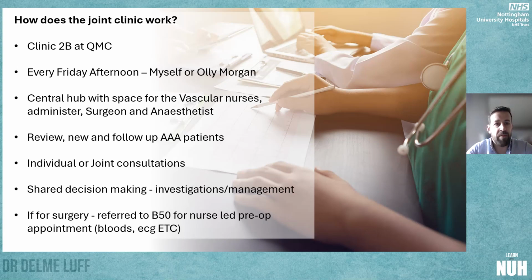We come up with a plan, we order all the various tests, including CPET tests or various things that we need, and then they are booked for a B50 nurse-led clinic, so they have to come back to clinic for their blood tests and ECGs currently.